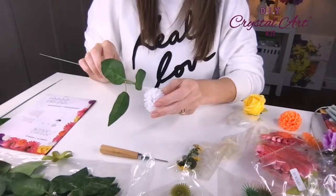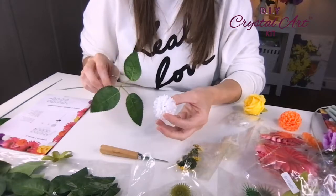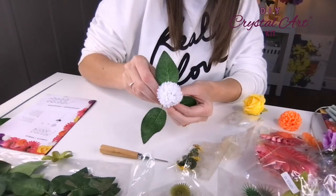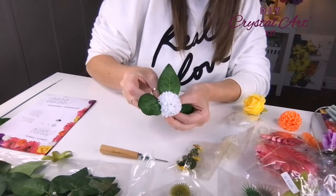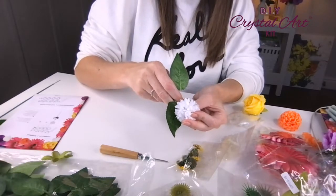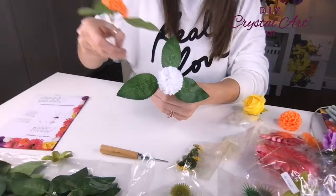If you were going to use these for things like hair grips, corsages, brooches, paper crafting projects, you can cut these leaves down so that you maybe only had 1 or 2. Maybe glue them together a little bit tighter together. But straight onto the stems, it's just so simple, and the work is all done for you. So there we've got 2.